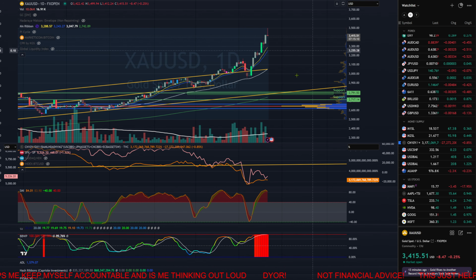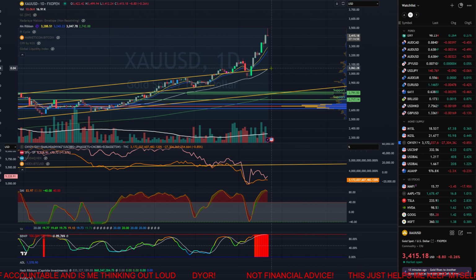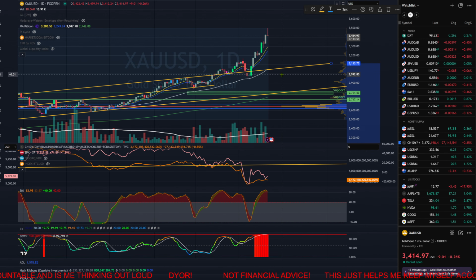Where was I? Okay, yeah. So gold likely to pull back from here. Actually, still like this area for buy zone, about 2,800 on gold. We could actually get a bounce off this top trend line though. That's a pretty strong trend line as well.